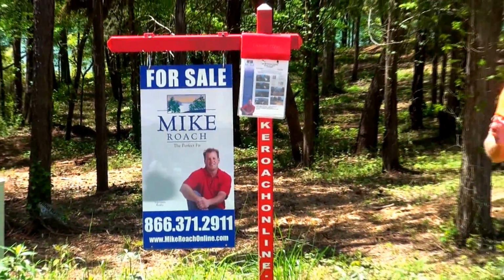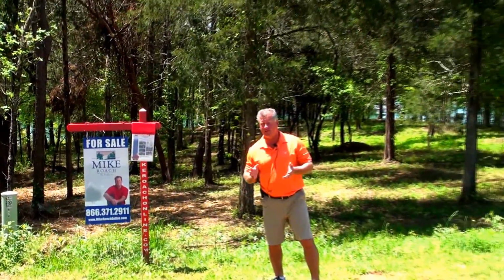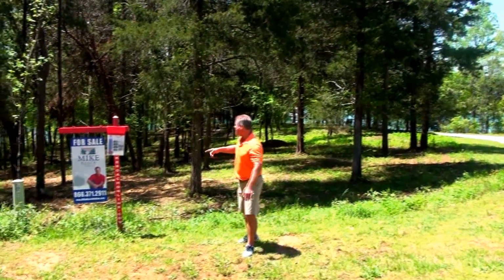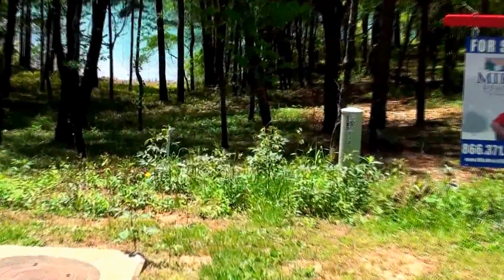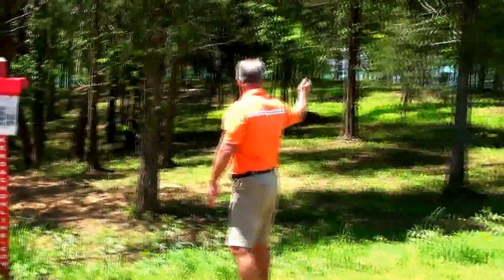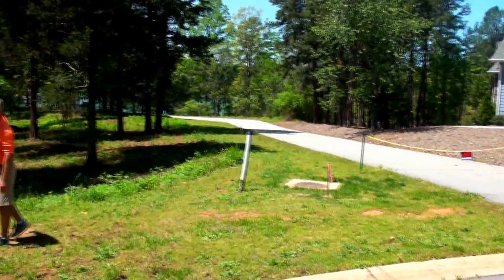Here we are at lot 39 Pointe Harbor, beautiful piece of property, 0.82 acres, 145 feet of waterfront, and really have a nice point. Long, wide, as you can see here, the lot line goes from here straight down this direction, and then the road on this side to the right will be the outside line. It's this entire piece of property behind me.